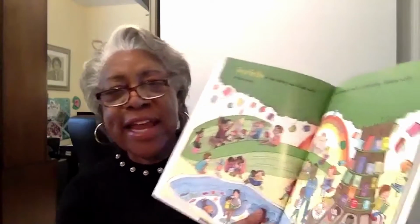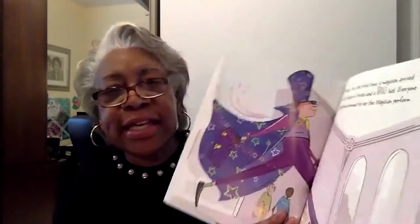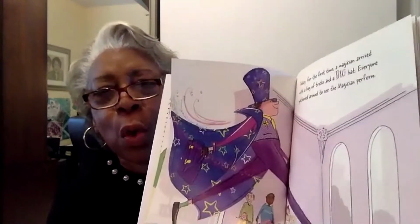Family Fun Day at the library was filled with exciting events: book scavenger hunts, storytelling, reading rallies. Today, for the first time, a magician arrived with a bag of tricks and a big hat. Everyone gathered around to see the magician perform.